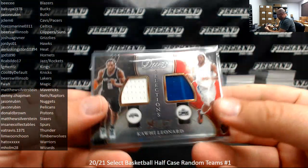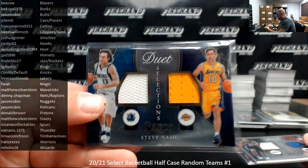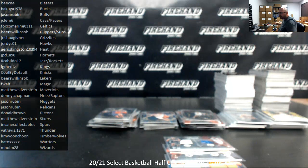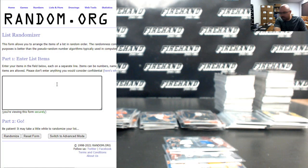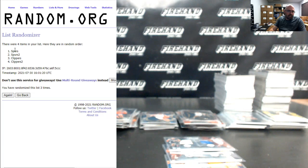All right, so we got this Kawhi Leonard one, which is Spurs and Clippers. Then we got the LeBron, Cavs and Lakers. And then Steve Nash, Mavericks and Lakers. I'm doing these in the order in which we pulled them. All right, for the Kawhi Leonard, good luck. One, two, three. Alrighty, the Spurs are going to get the Kawhi Leonard jersey.